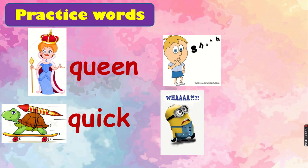How about this next word? Can you say the word together? In 3 counts. 1, 2, 3, go. Right. The word is, oh, no, no, that's not the word. The word is quiet. Quiet. So that's quiet. If you blend it together, quiet. Now, let's go to the next one.